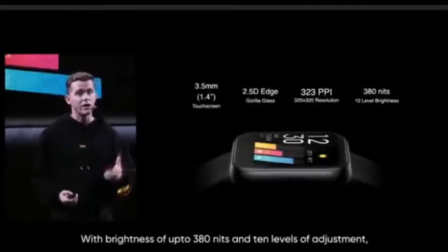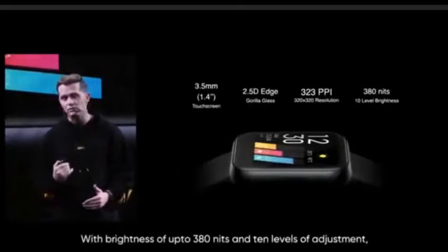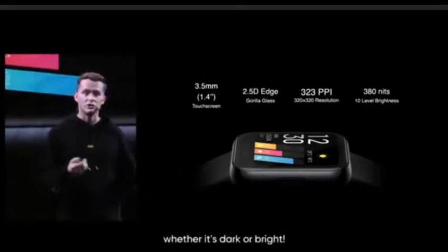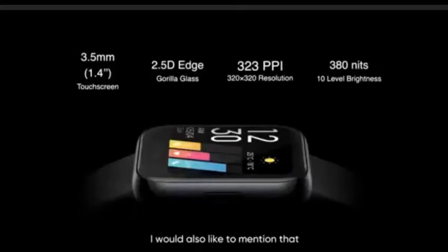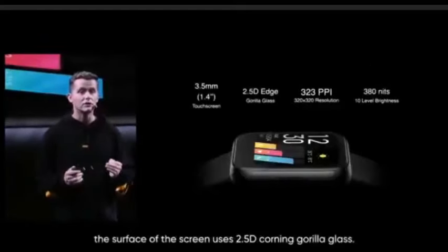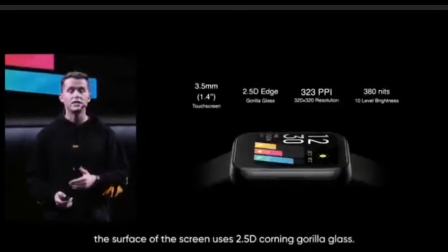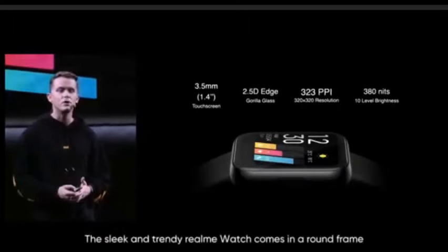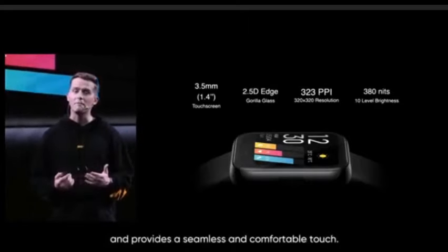With brightness of up to 380 nits and 10 levels of adjustment, you can see the screen clearly wherever you are, whether it's dark or bright. I would also like to mention that the surface of the screen uses 2.5D Corning Gorilla Glass. The sleek and trendy Realme Watch comes in a round frame.